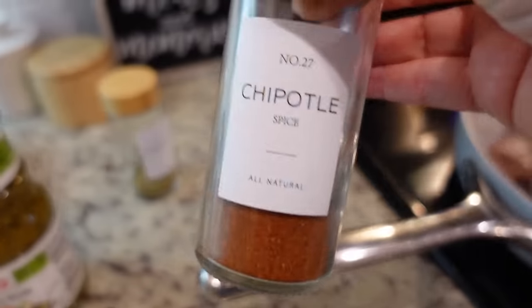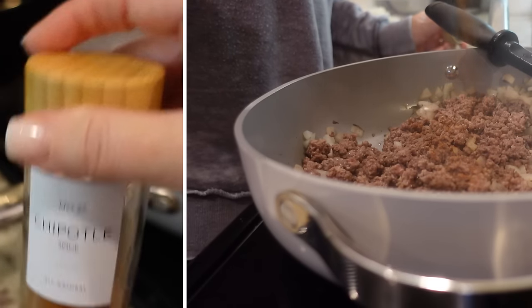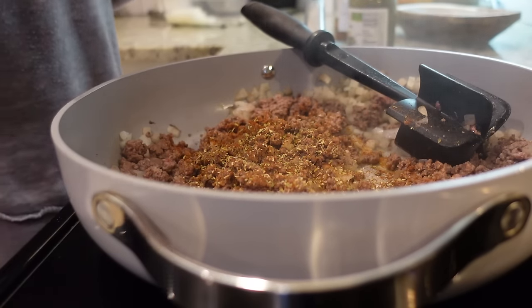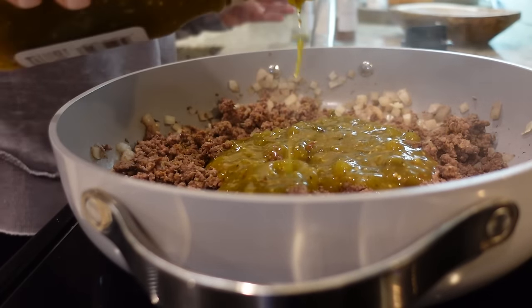We're going to season it just a little bit. This has obviously got plenty of flavoring, so we don't need a whole lot of seasoning. I'm going to add some of this chipotle spice. It's chipotle chili powder. And then we're also going to add in just a little bit of dried oregano, maybe a teaspoon of that too. So now let's pour in our salsa. I'm probably going to use most of this bottle, if not all of it.